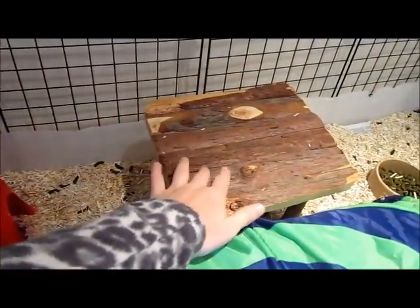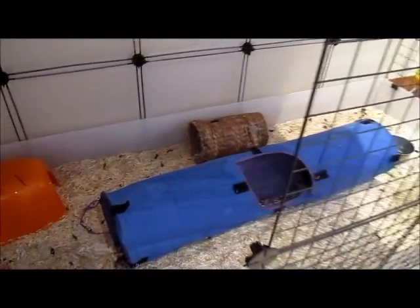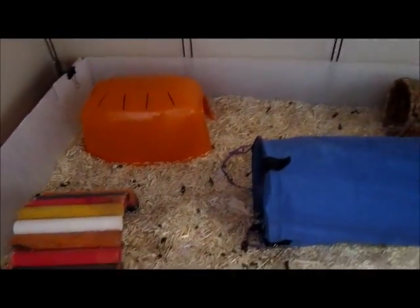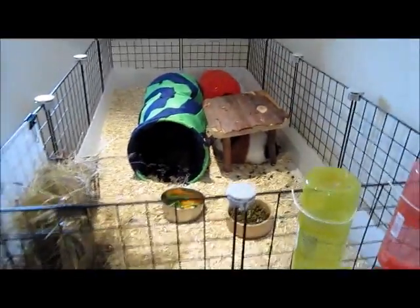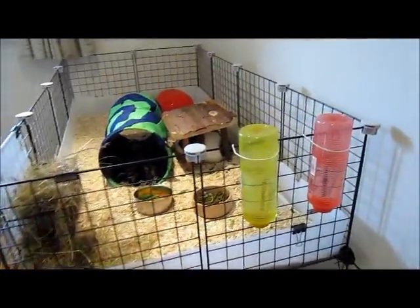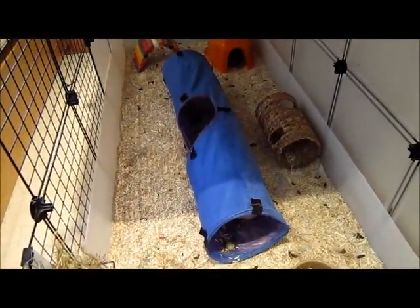So up here I've got two. So I've got the little wooden shelter, and then I've got an igloo, and same down here I've got an igloo, and then I've got this little bridge as well, also the tube. Piggies are naturally prey animals, so they're always on the lookout for danger, so make sure you give them somewhere that they can go and hide in if they feel unsafe. So yeah, the more things you can give your piggy to stimulate them, the happier and the healthier they will be. They'll run around more, they'll be exploring more, and they just will be happier, piggies in general.